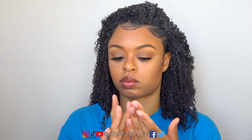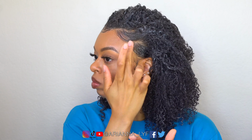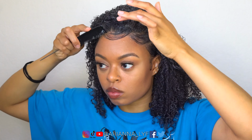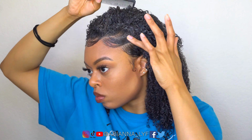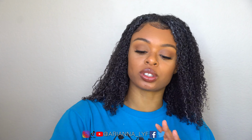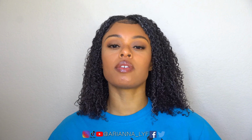Once you're done getting the basic outline of your edges, if you want to lock them in place so they don't move for like 5 days, use Got2b Ultra Glue Gel. I promise you, if you use it in combination with the Eco, your hair will not move. So the next step is going to be tying up your edges. You guys can take your do-rag, your scarf, whatever you have on hand to lay your edges down, please do so.